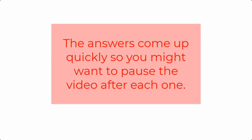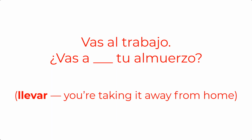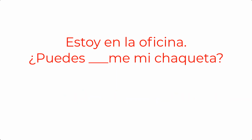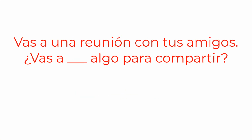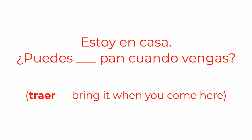All right, well, now let's test your skills. I want you to choose traer or llevar from these examples. Okay, so the first one is obviously going to be llevar because you're taking it away from the house. The next one is obviously going to be traer because you're bringing. Someone's asking you to bring the jacket to you. The next one, número tres, is llevar because you're taking it to them. And the next one is going to be traer because you're bringing the thing when you come here.